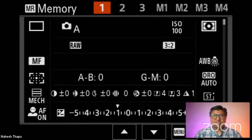So that's one philosophy, is that you want to set those parameters that you can set right away because you don't want to miss that fleeting moment, whether it's a flying bird, a moving animal, or a street shot.